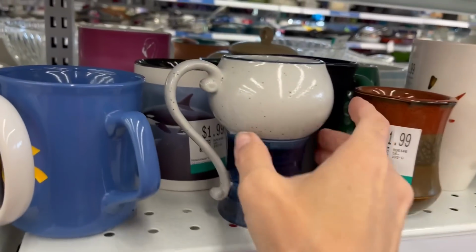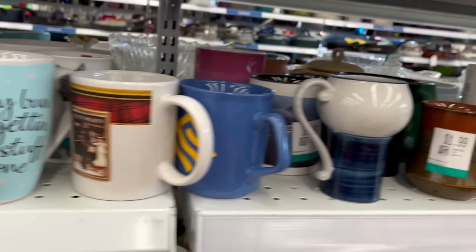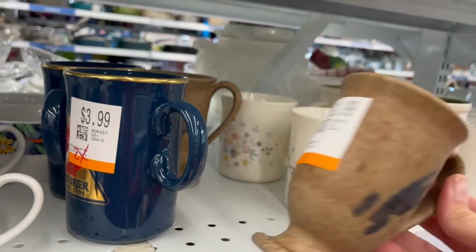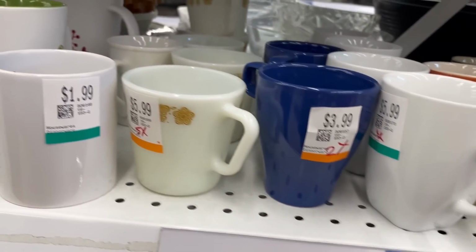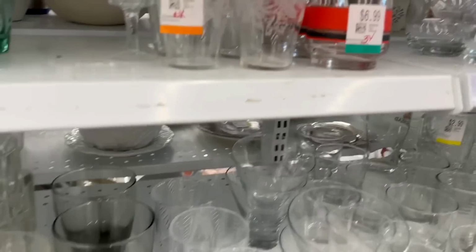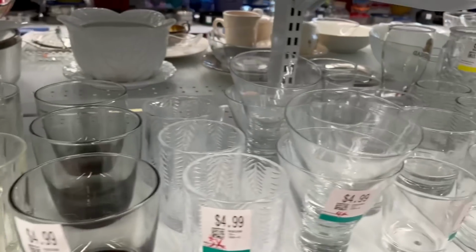But it's pretty busy. It's an interesting cup or mug. Just one though. $1.99 each. Those are nice. Little, probably for cappuccino maybe. $6.99 for three. Why? Lots of wear on them.